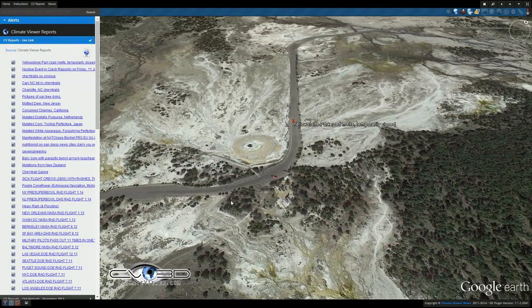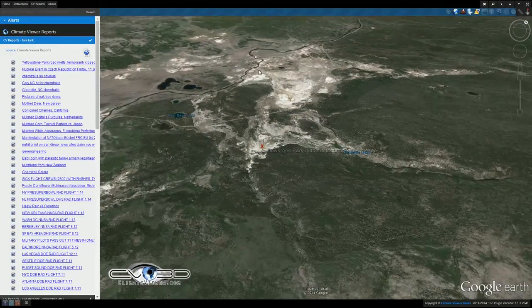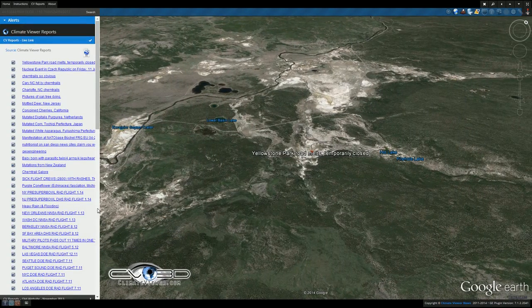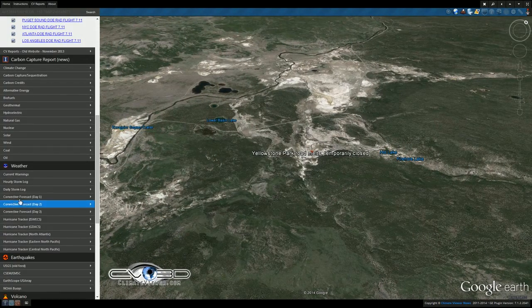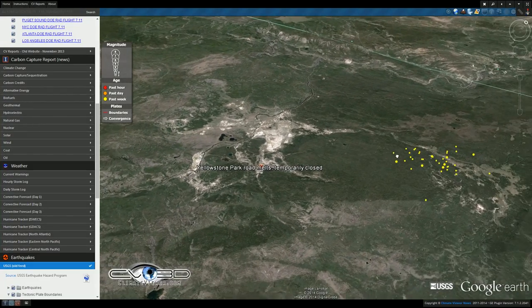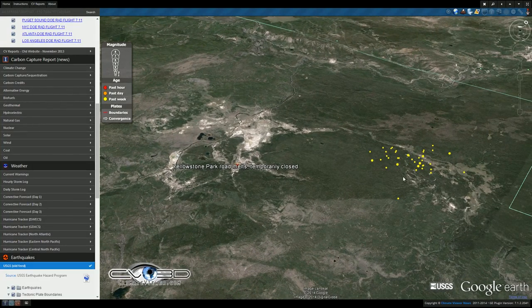This is the approximate location of it, and it's right next to a caldera that's bubbling, and they said it's unusual for it to melt as much as it has today, so keep an eye on that. This is not too far from all the earthquakes that are happening up in Yellowstone, as you can see right here. Not very far away. Something to keep an eye on for certain.